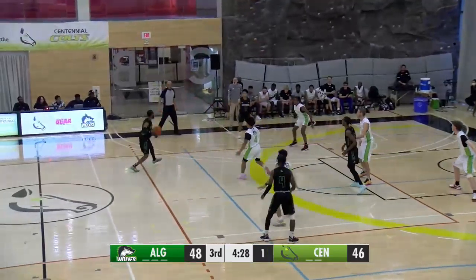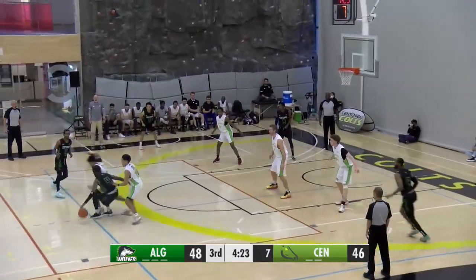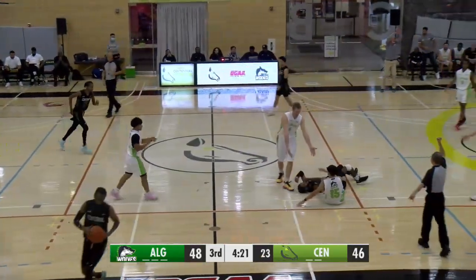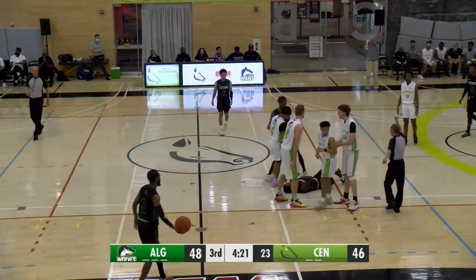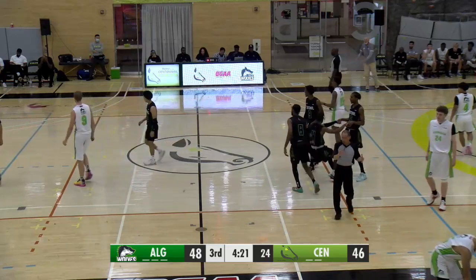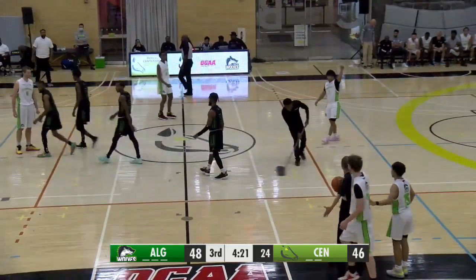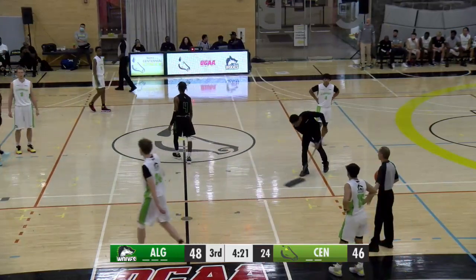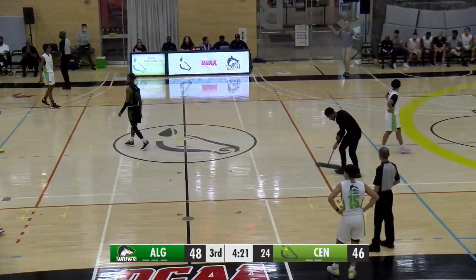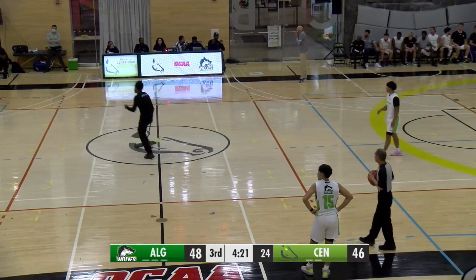Passing the ball around the perimeter is the Colts. The Wolves going to a 2-3 now. Dangerous play there, although it did seem like Shiloh got the ball first, but the referee calls a foul on Shiloh, and he seems to be limping again. You have to admire his hustle going to the ground, putting his body on the line.